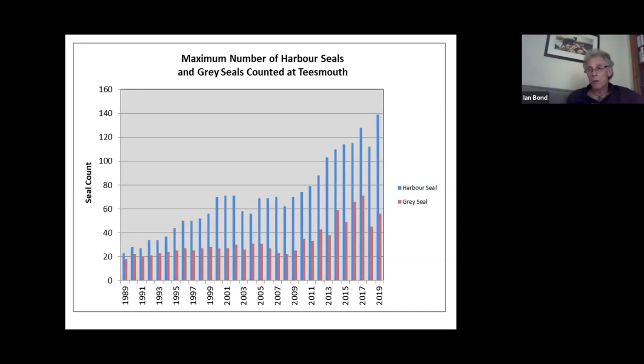Usually we'll have two monitors at two locations counting simultaneously. That year we had a single person who moved between the two, and we thought that would probably work as well, and I suspect it didn't. So probably the 2018 blue column wants to be somewhere between the 17 and the 19 columns.